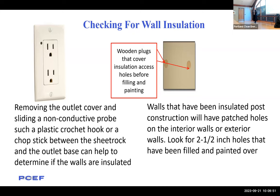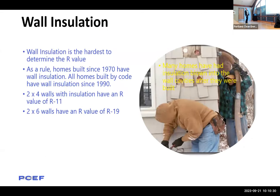How do I know if the walls are insulated? Remove the outlet cover and sight a non-conductive probe into the wall. Non-conductive is an important part. Plastic crochet hooks work. I was doing a training last week and the homeowner had chopsticks. Turns out they work just great. If you want to know if there's insulation in there, look for telltale signs that somebody did a fill from the outside. Did anybody have infrared cameras? Cool. Really cool. Awesome. That's even better. Is there a question? Okay.